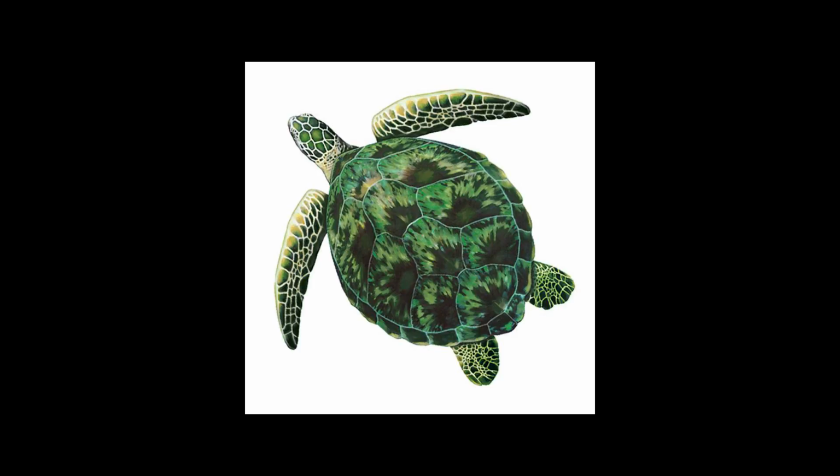Turtles spend most of their first 5 years in convergence zones within the bare open ocean that surround them. These young turtles are rarely seen as they swim in deep, pelagic waters. Green sea turtles typically swim at 2.5 to 3 kilometers per hour, 1.6 to 1.9 miles per hour.